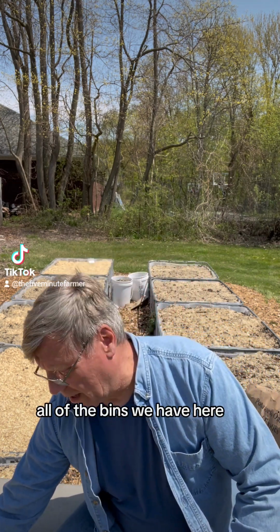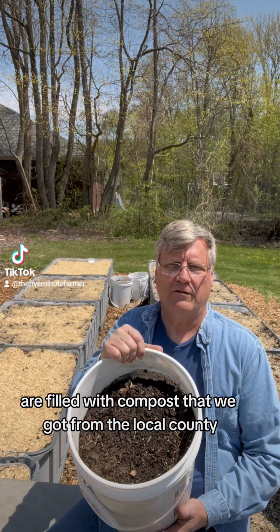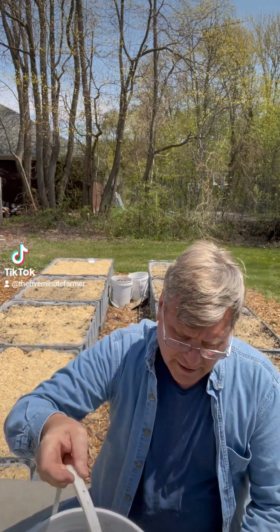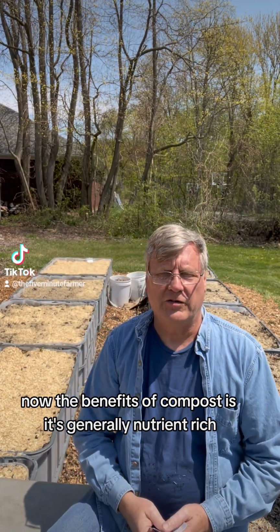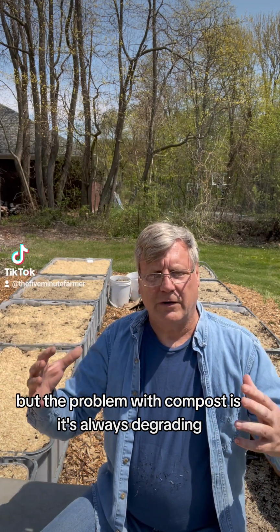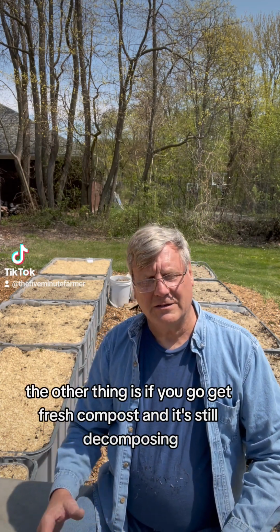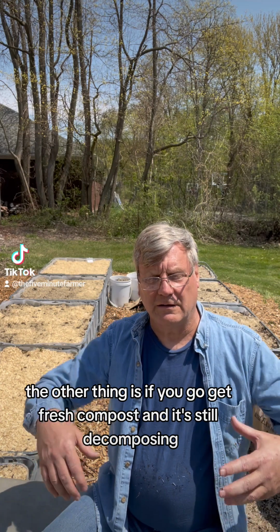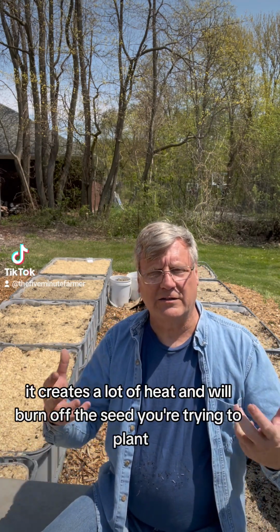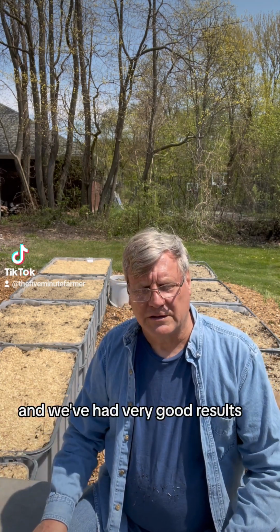All of the bins we have here are filled with compost that we got from the local county. Now, the benefit of compost is it's generally nutrient rich, but the problem with compost is it's always degrading and it gets smaller and smaller over time. The other thing is if you go get fresh compost and it's still decomposing, it creates a lot of heat and will burn off the seeds you're trying to plant. This has been in the ground for years and we've had very good results.